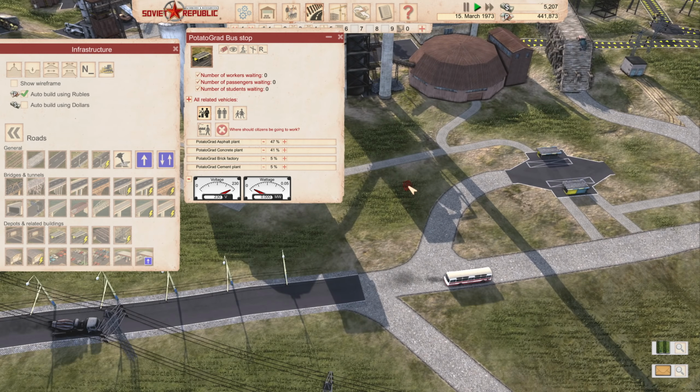Okay, can I ditch this? 47. So asphalt plant, concrete plant, brick plant, and cement plant. Yeah, if we just delete that right there. Yeah, I know it's going to make a whole bunch of people really confused. That is what it is. Okay. And wait until that's all cleared up. Come on. Okay, and it hasn't decided to get rid of the plate. But that's actually kind of helpful, because that shows where I want to be building.